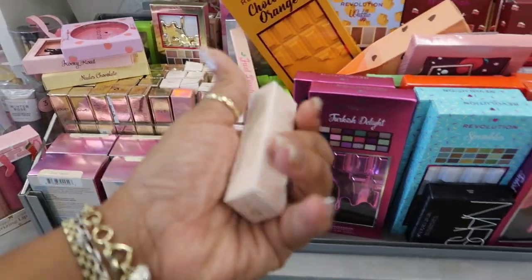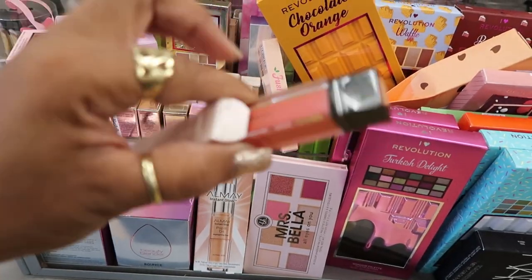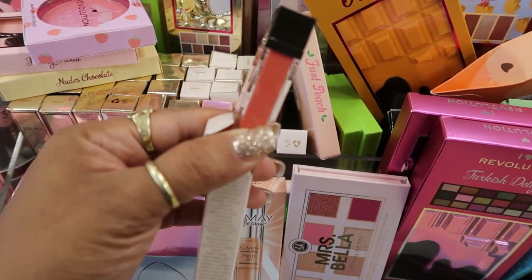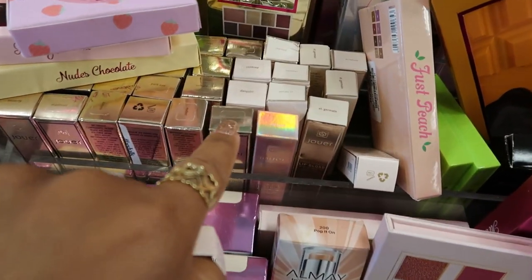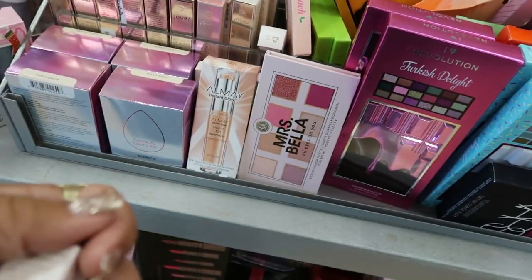Let me see, I gotta open this one. How much is that, $5? Hold on. Okay, that's Daiquiri right there. But I'm not gonna go through all of these, and I don't want this color. I was hoping it was more like my nails, something like that. But yeah, I'm not gonna go through these. Interesting though.